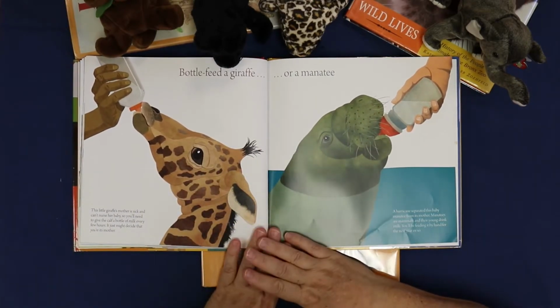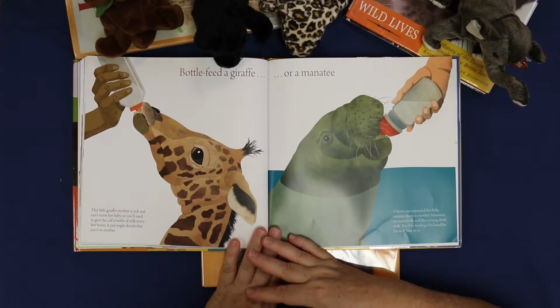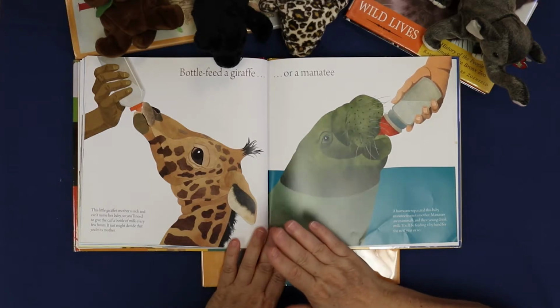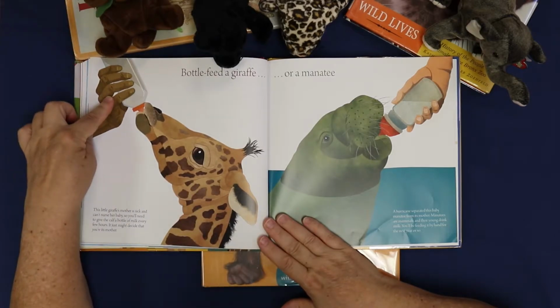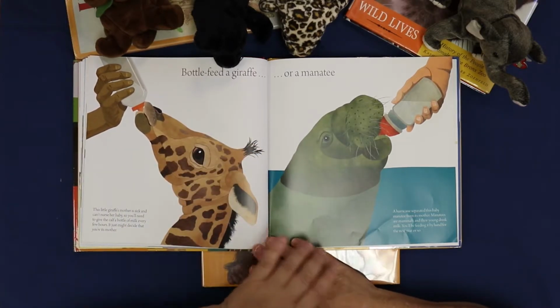Hey, how about bottle feeding a giraffe? This little giraffe's mother is sick and can't nurse her baby, so you'll need to give the calf a bottle of milk every few hours, and it just might decide that you are its mother. Oh, that would be really sweet. I love that little tuft of hair on the top of their head.